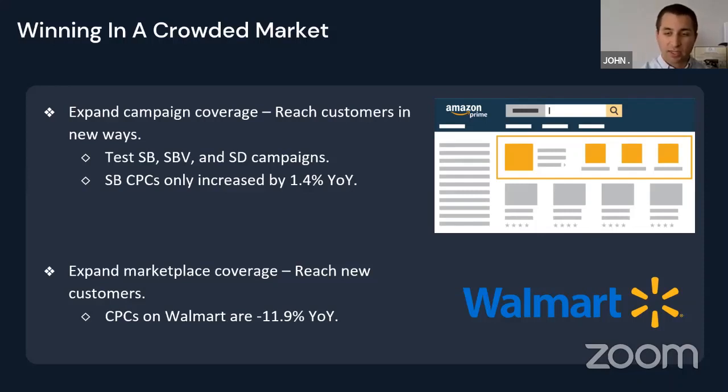Some questions to ask yourself are, how am I using Amazon ads to retain customers? How am I using it to find new keywords? How am I using it to keep competitors off of my listings? How am I using ads to steal competitor traffic?